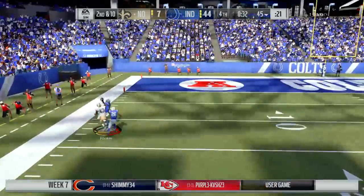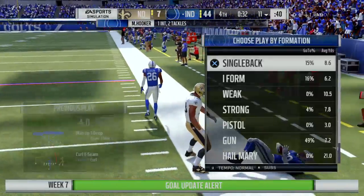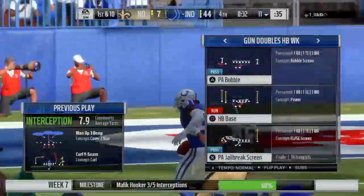Now a desperation throw. And my goodness, another interception. Picked off by Malik Hooker. And a big turnover there as his guys will get the football back.